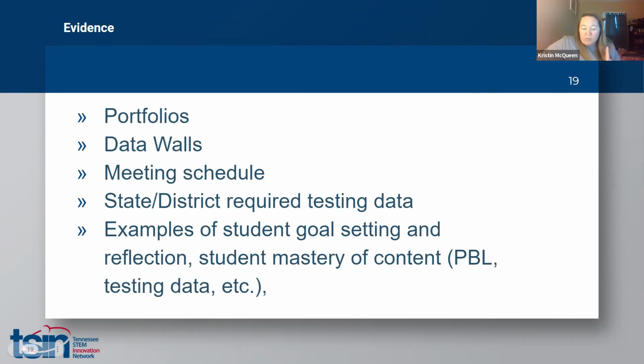Sorry, I had a question in the chat. I want to make sure I saw it. What period of time should evidence cover? We're on a 2-year plan. We would submit evidence for January through December.